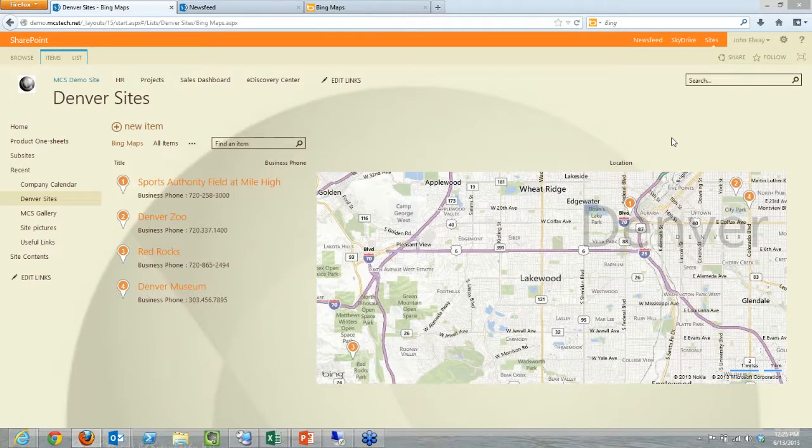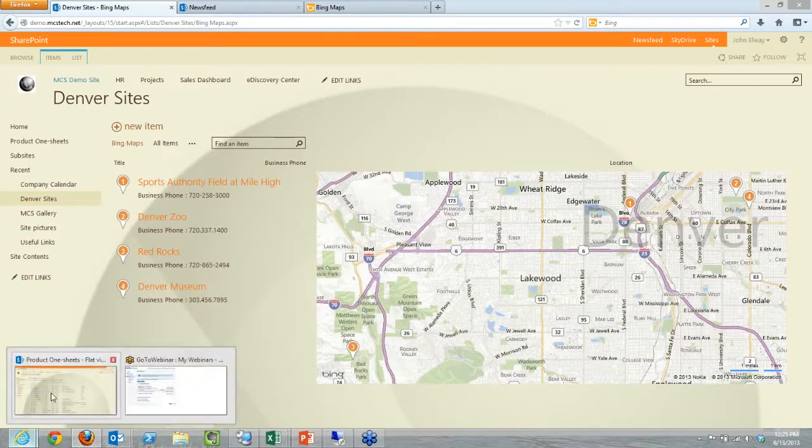Great. So why don't we talk about then pretty fancy stuff. I like being able to map out stuff. I'd never get lost.